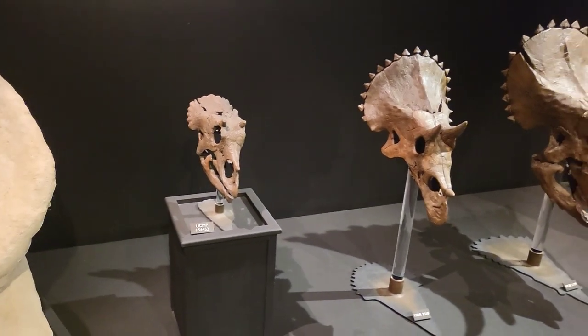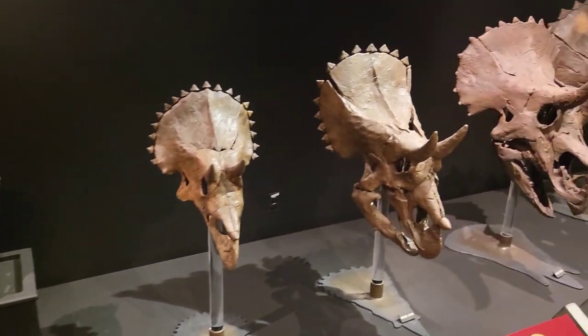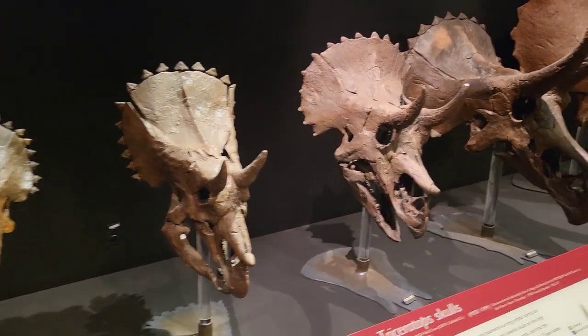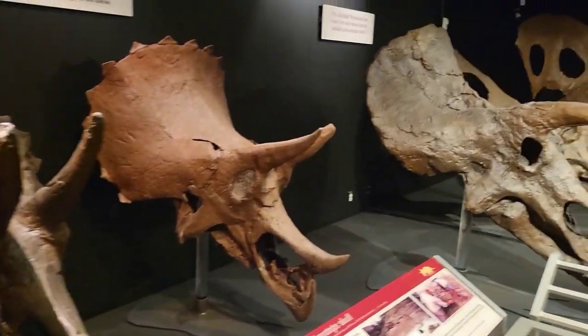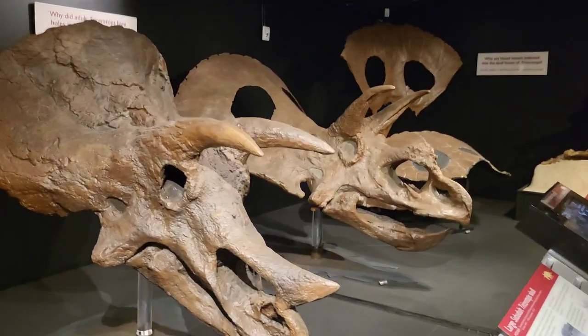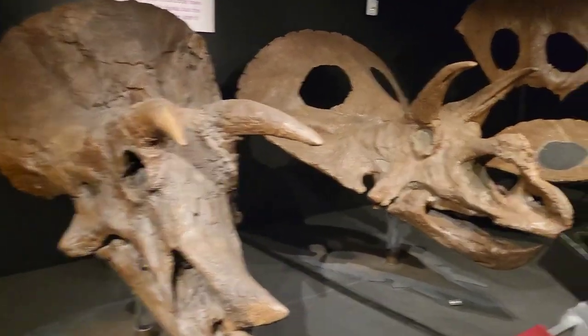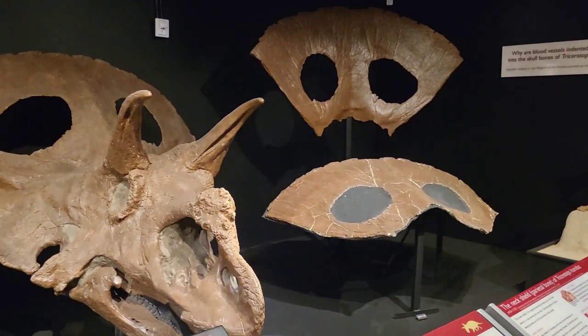Here we get to see what the Triceratops looked like, and how it grew bigger and bigger as it got older and just kept munching on things. Jump, jump, jump. Look how big it got.